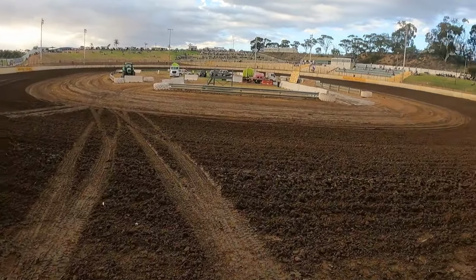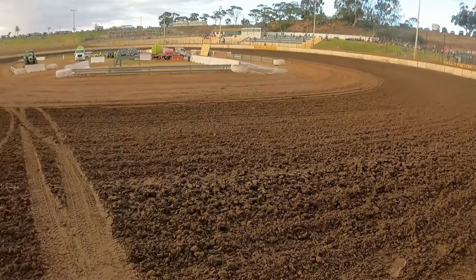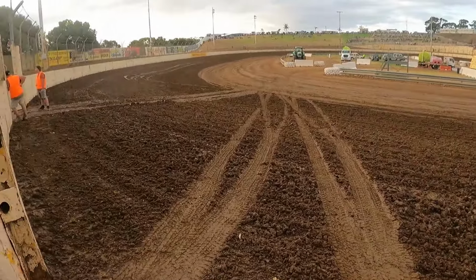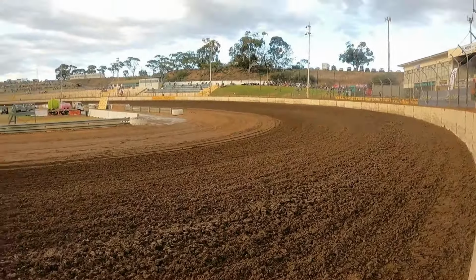Track's actually looking pretty good. They've got a fair bit of water into it, so looks like the Wingless will be out track packing, but at least it's not completely sloshy mud like it is sometimes.